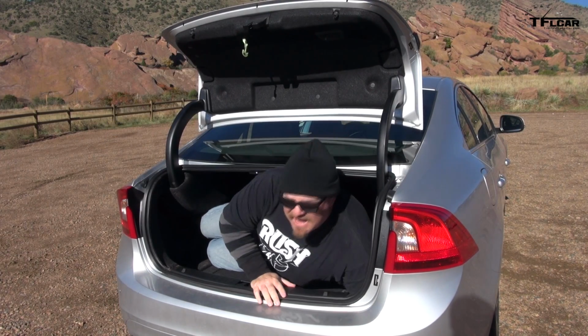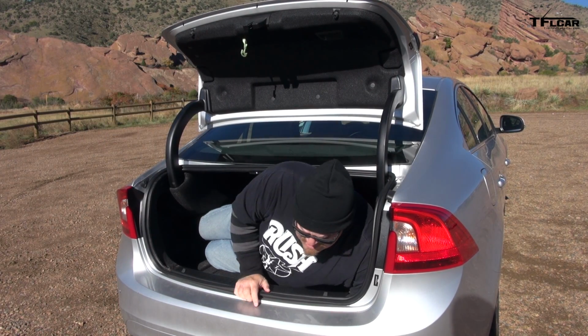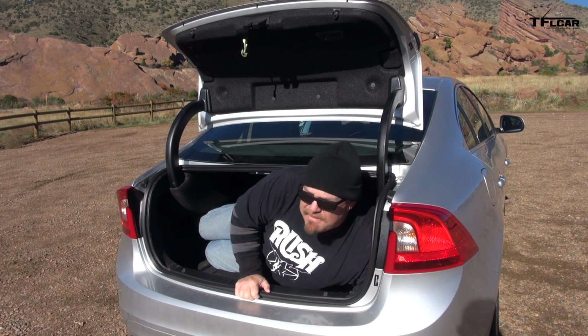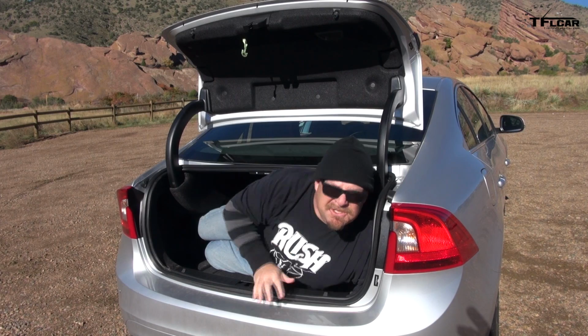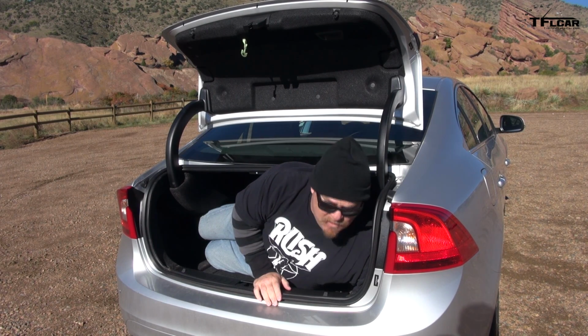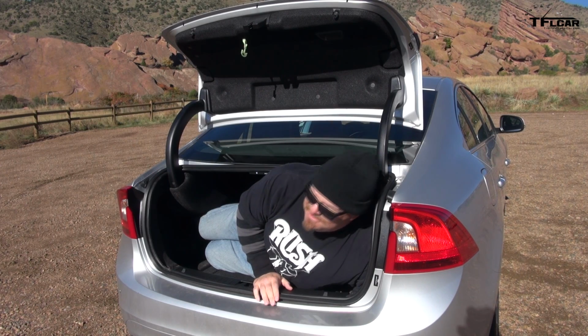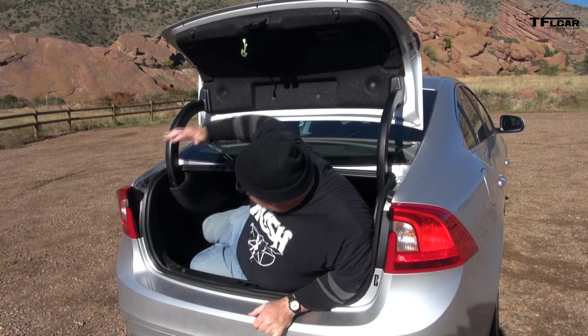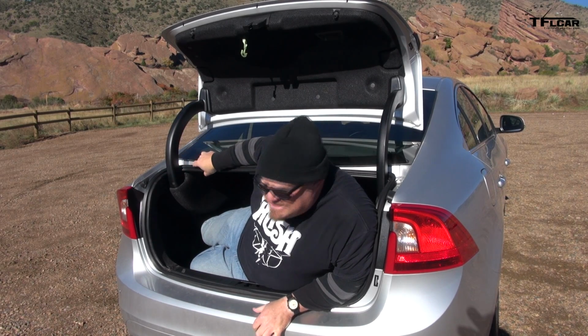Been a while since we've done a Does Nathan Fit? And I do. This is a 12 cubic foot trunk, so I don't fit very well. Now remember, I constitute 2 golf bags and a good sized cooler that can hold almost a case worth of beer. So 12 cubic feet. It is not class leading. It's a little tight, and it's actually kind of a narrow passageway as well.